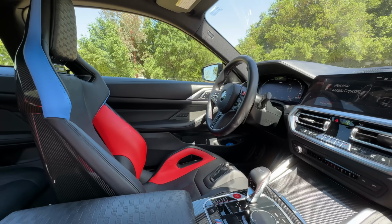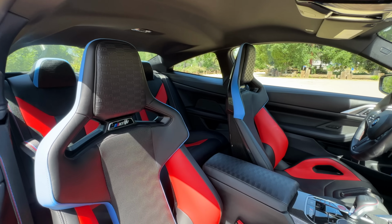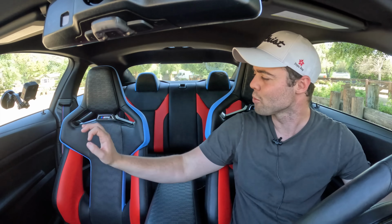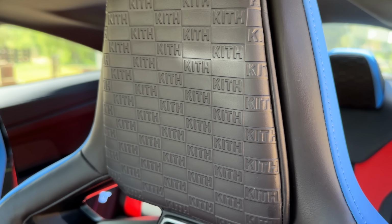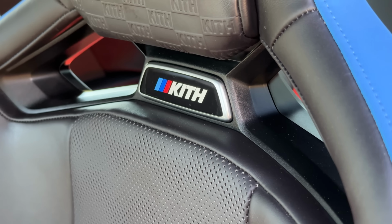The interior is where things get really cool. These are some of the most epic bucket seats I have ever seen. They're carbon fiber backed and they're the traditional BMW M4 carbon buckets, but they're tri-tone with the red, blue, and black. But if you look a little bit closer, we've got this embossed KITH logo in the headrest itself, almost in a Louis Vuitton-esque pattern. Also, where it would say M4 is a KITH logo that illuminates at nighttime.